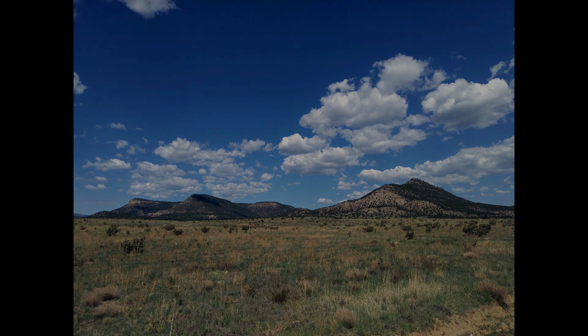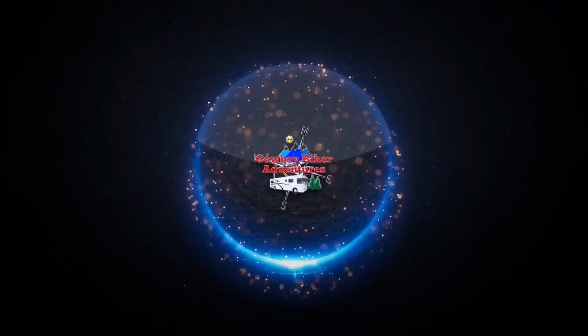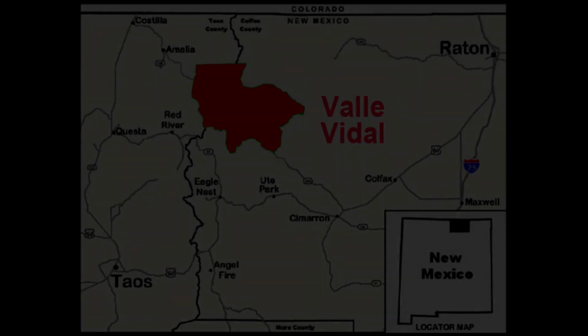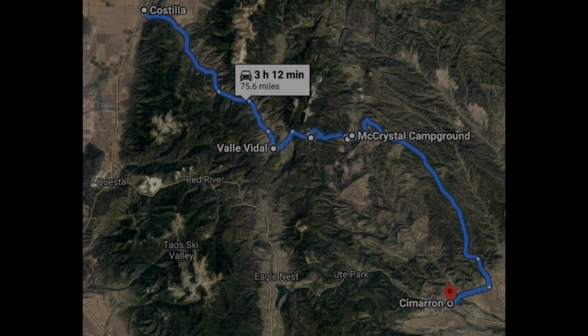I hope you come along on this driving tour of this spectacular scenery that Valle Vidal has to offer. This map shows the area that's marked in red as Valle Vidal. Remember, it's over 100,000 acres.